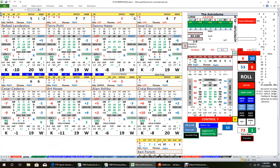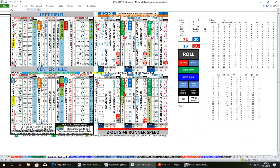Okay, Cruz. He rolls yet another hit or a walk. Again, the control swallows the walk, but the hit is in place, and that is going to be a double unless it flies over the wall, and it does not. So that will be a double, and we have the ability to try to advance Heap, remembering that there is 2 outs again. So we have +8, and we'll go to ball and play chart center field, and we will look at the double.